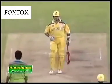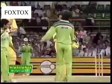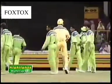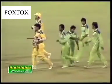Gone, that's it. Michael Whitney is bowled by Wasim Akram. It's all over. 2 points to Pakistan, a great victory, defending 220. They've bowled out Australia in the 46th over. Magnificent performance by the young leg spinner Mushtaq and Aqib Javed, the medium pacer.